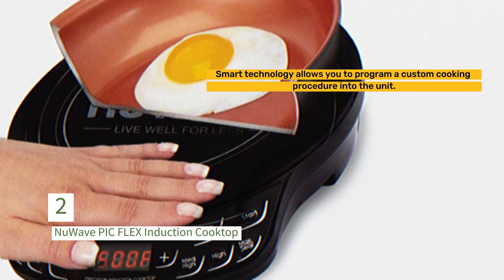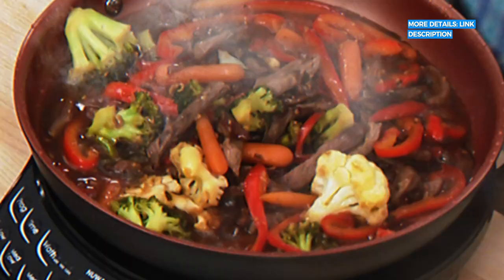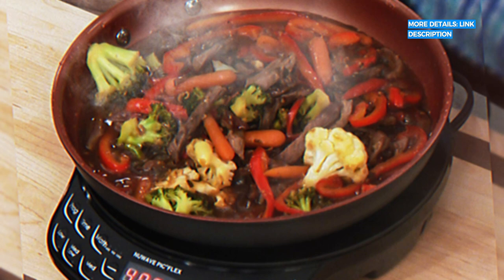Smart technology allows you to program a custom cooking procedure into the unit. Users feel that the included frying pan is not of high quality and encourage trying other cookware to get the most out of this hot plate.